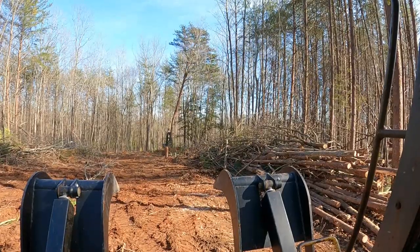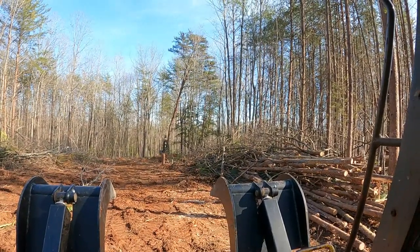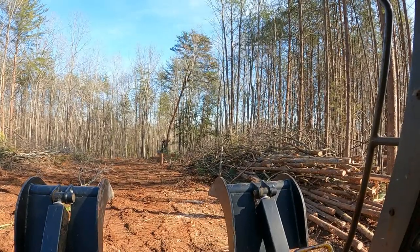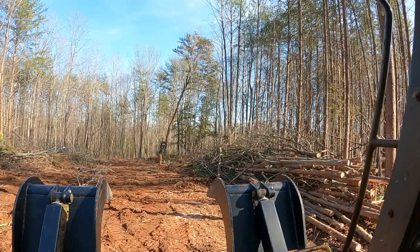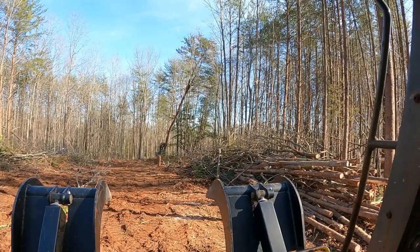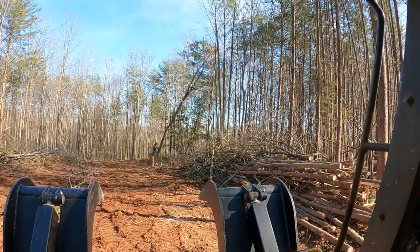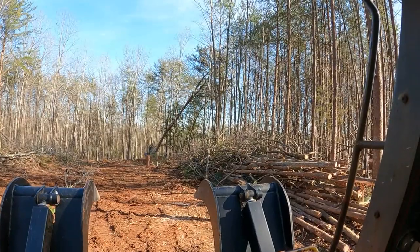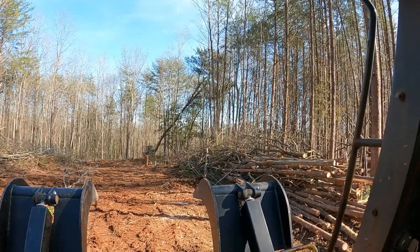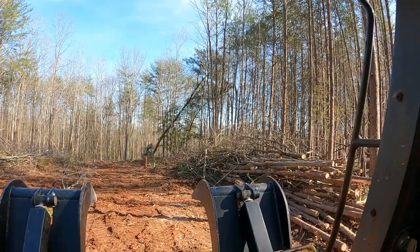Here it comes. See it coming, guys? A lot bigger than it looks. You have to go this way because the house is the other way. He's trying. Oh! Holy! That's a big one. Little excavator's got some power, huh? That's unbelievable.